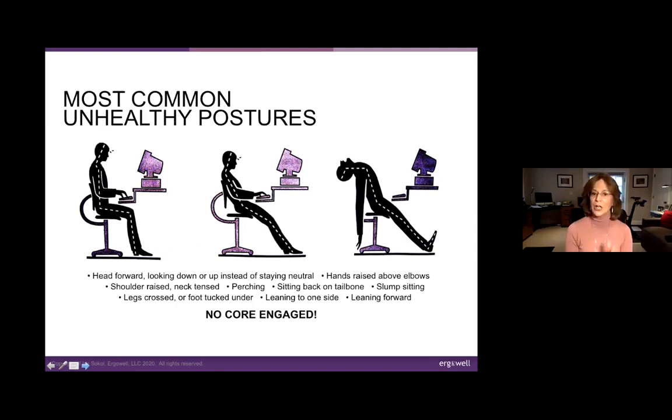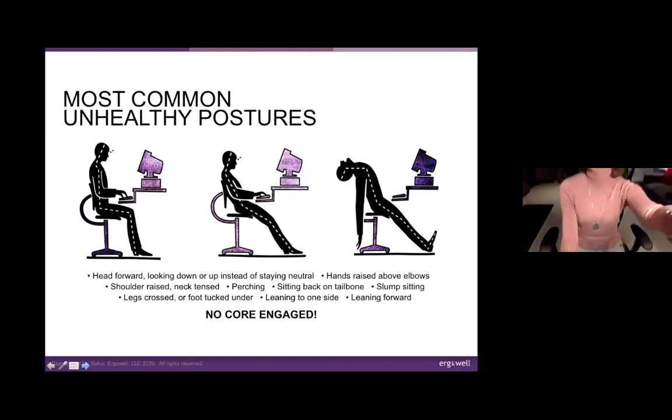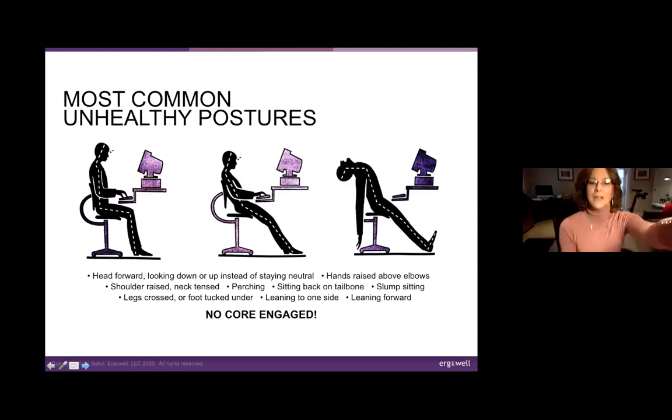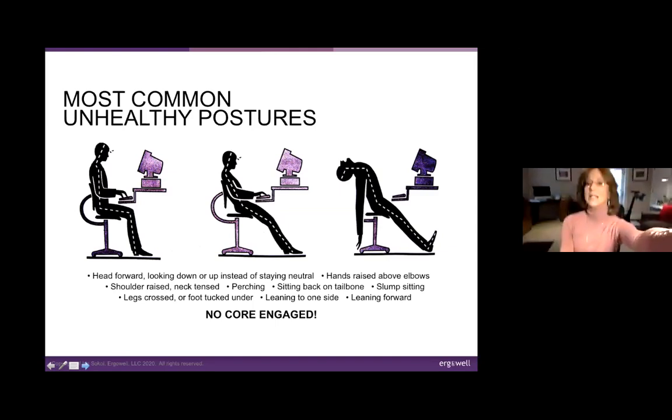You want it neutral. Your hands, often people work with their hands raised above their elbows like this. And I want you to do this with me for a moment. Bring your hands above your elbows and feel where you feel tension, most likely in the neck and shoulders. Now lower your hands so that your wrists are lower than your elbows, and your elbows are directly by your sides like that. So your arm is completely relaxed in a 90 degree, and your wrist is a little lower than your elbows, and your fingers are in a downward slope. That's ideally how you want your arms when you're keying.